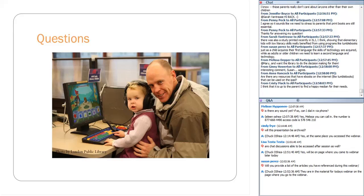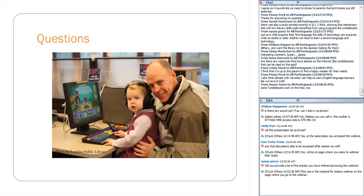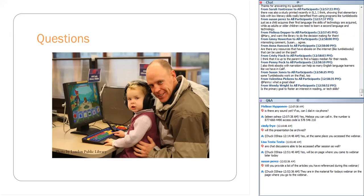Are there any resources that are ebooks on the internet, like Tumblebooks, that can be used on the iPad? There are ebook apps available, and in one of the handouts there is a list of how you can find recommended apps, including app recommendations directly connected to ebooks. There's lots of them available and a lot of really great ones. When we look at ebooks themselves, if you don't have a recommendation, you'll want to fall back to the School Library Journal's recommendation that if it has more than 75% animation, it's really no longer a book, it's a game. Not that games are bad, but it's not the benefits of the book itself. And some Tumblebooks will work on the iPad. Great comment, thank you.